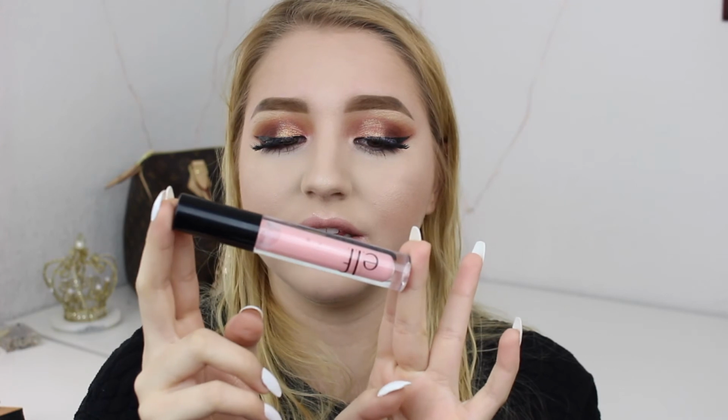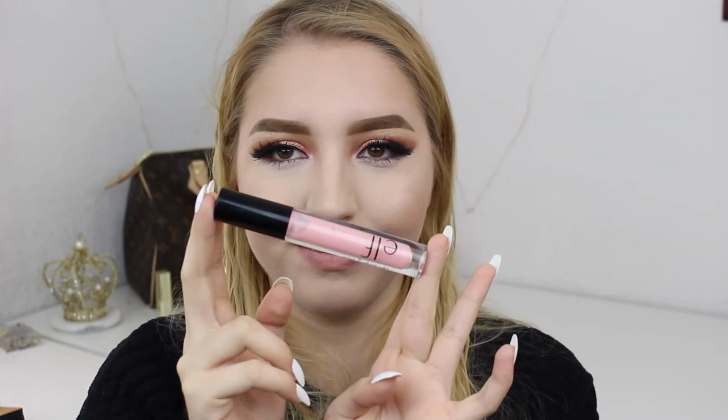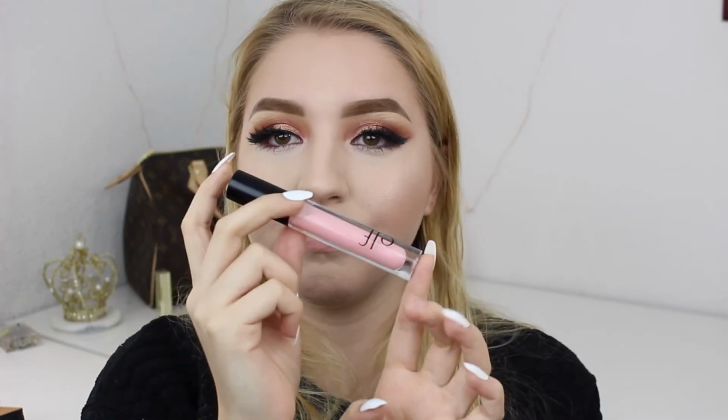I'm going to be adding this lip plumping gloss, this lip plumping gloss by e.l.f. in the shade Pink Cosmo.